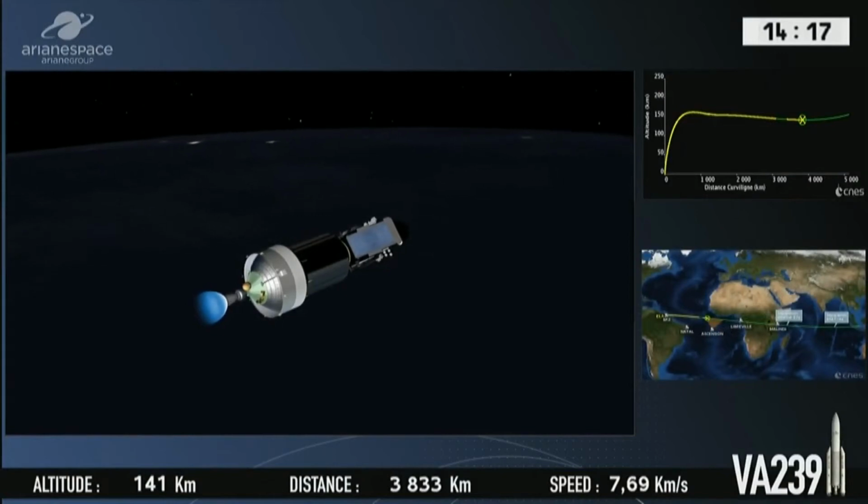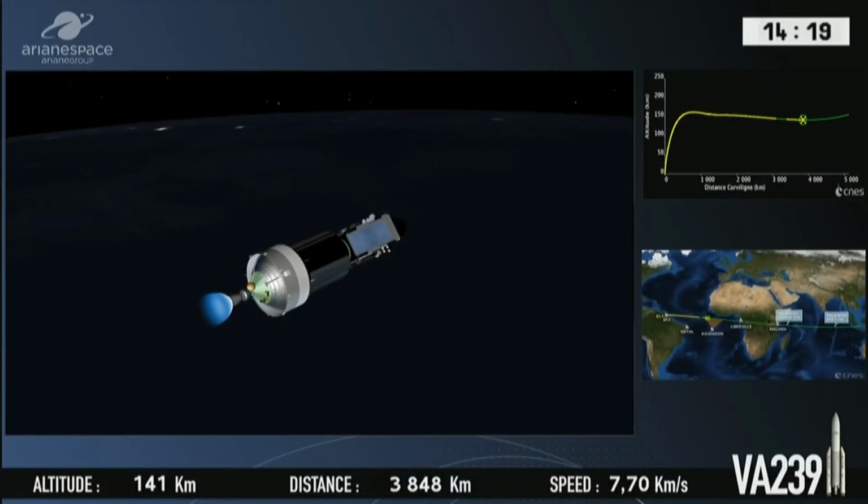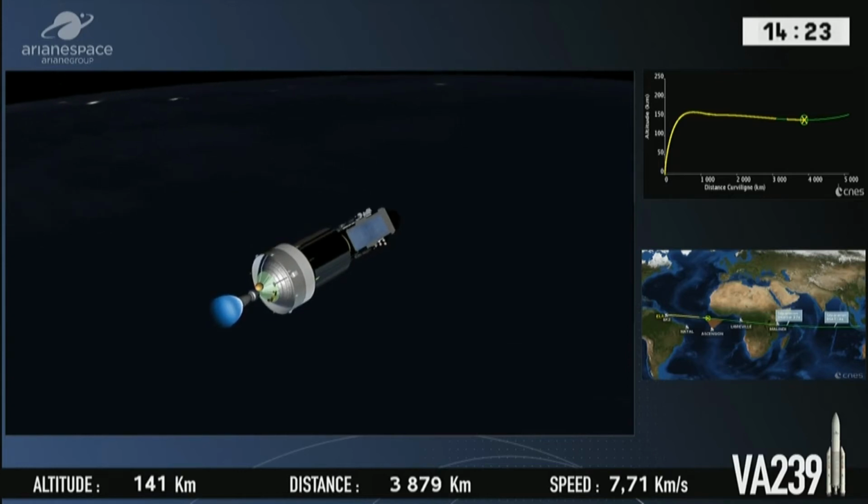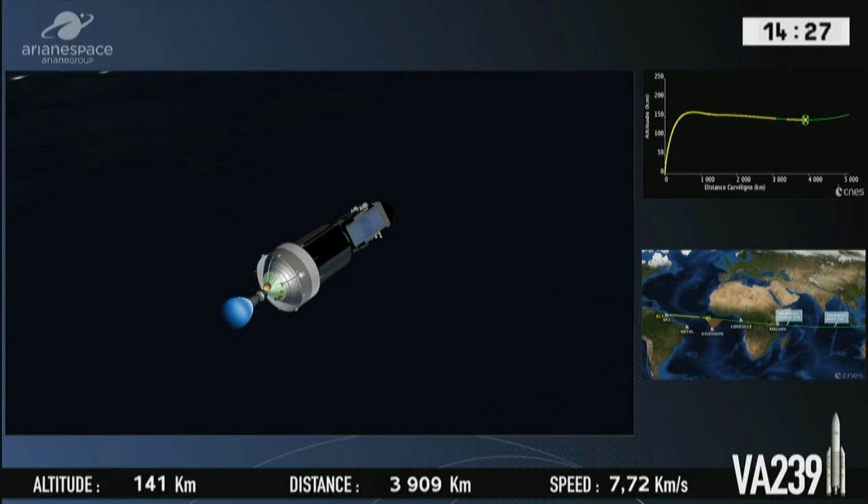10 minutes left in the upper stage burn. While you were watching the film, we were picked up by our next downrange tracking station, Ascension Island. Tiny island, 10 square kilometers in the South Atlantic, belongs to the UK. NASA had a station there until 1989. They closed it, and ESA decided to build its own.